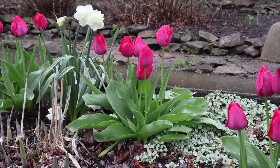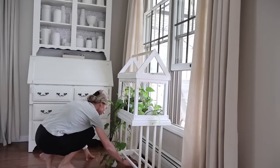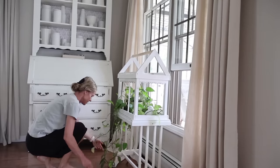Often we get a lot of rain. In fact, even as I'm doing this voiceover, I'm sitting by the window and it's raining outside. Just such a pretty sound.